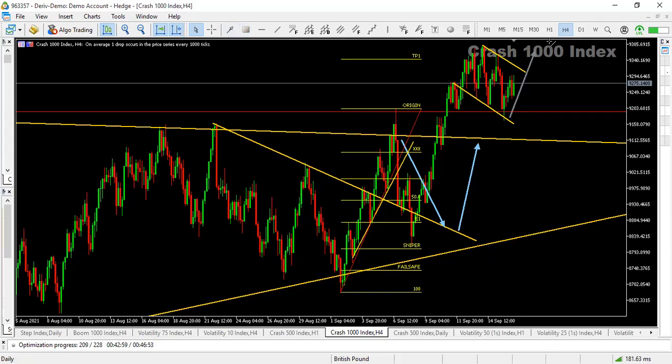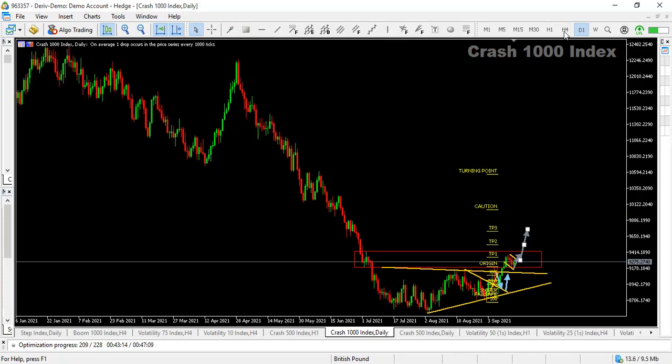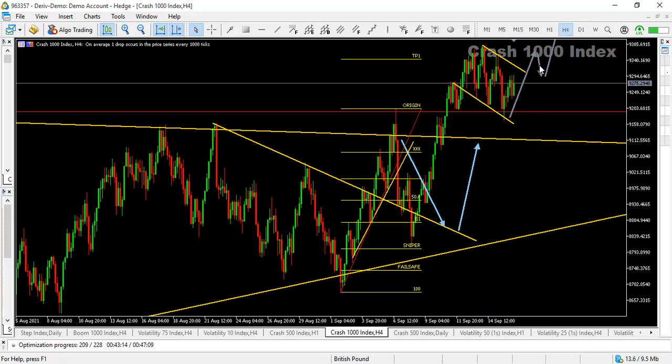And then price possibly comes back to retest and then continues upwards. So that's basically what I'm seeing on crash 1000 right now. However, I would want to wait to observe how price reacts within that flag. The reaction of price within that flag is what will determine whether my bias or my analysis is right or wrong.